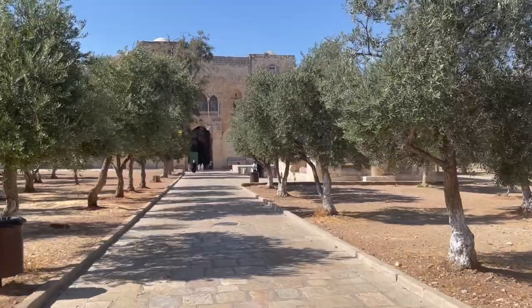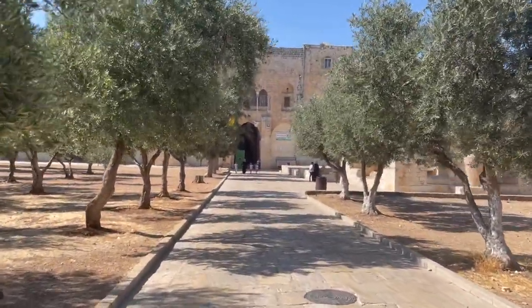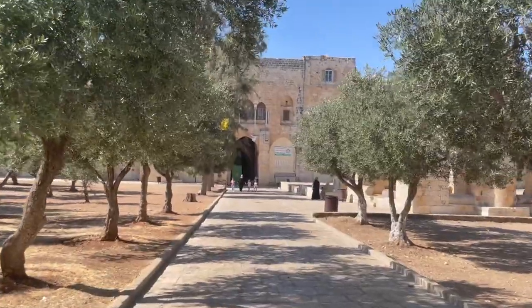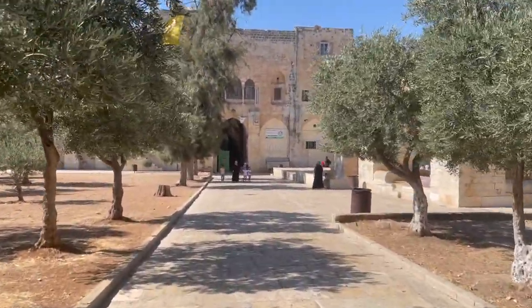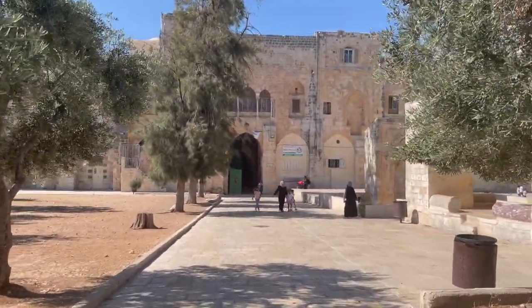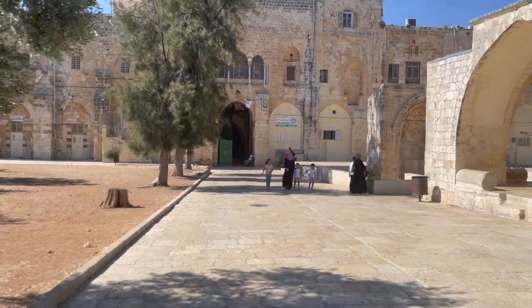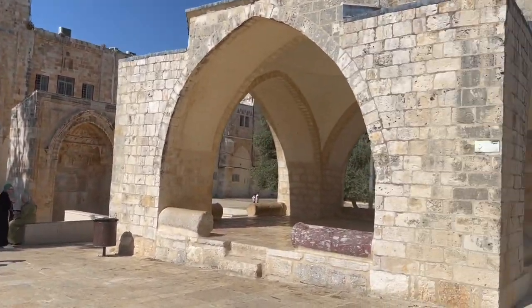Right now we are approaching the Dome of the Lovers of the Prophet, which is a square building situated towards the northern side of the Masjid al-Aqsa. It was a place where the Sufi sheikhs would gather for the dhikr of Allah subhanahu wa ta'ala. This dome structure was built by the Ottoman Sultan Mahmud II in 1808 CE. It is close to the Bab al-Hatim, the Gate of Darkness.